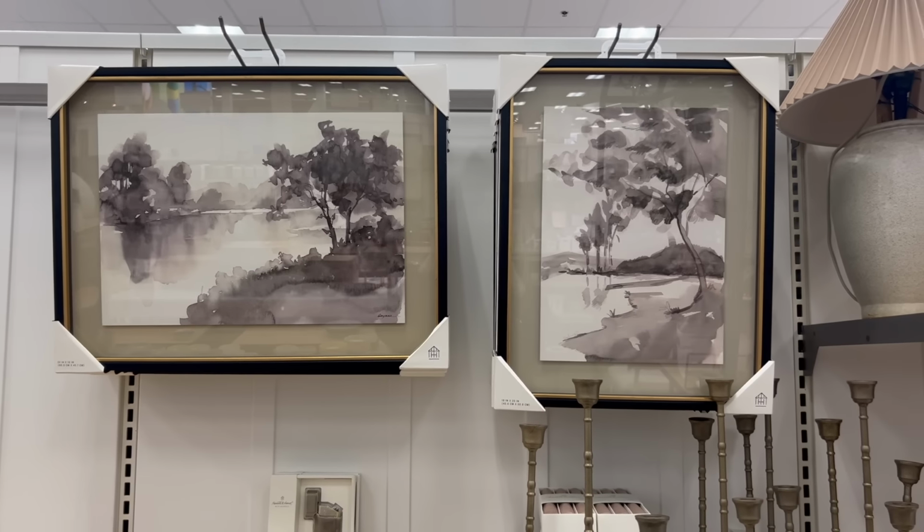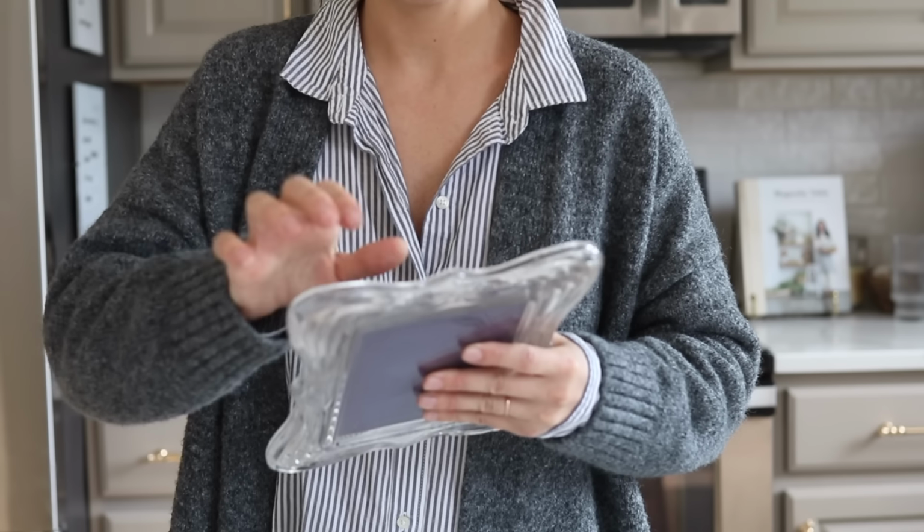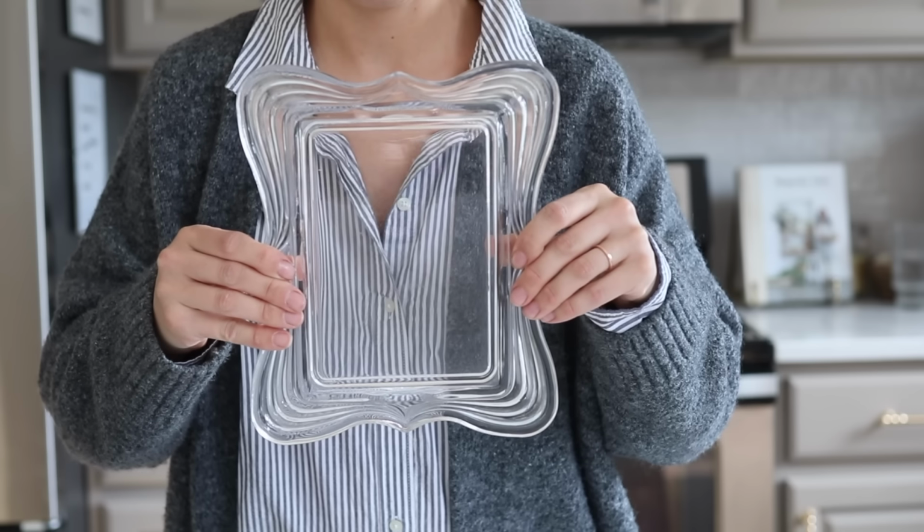Moving along now into wall decor, my best advice is just look at the website, go to Target, get some inspiration, and see how you can get the look for less. I found this glass vase from the Goodwill outlet. You could of course just take the backing off and use it as a tray.